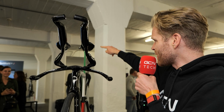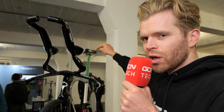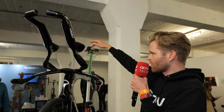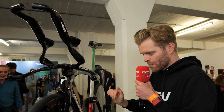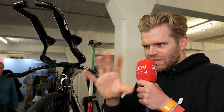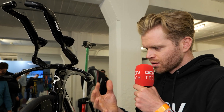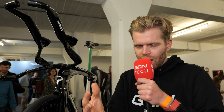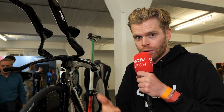The saddle on the bike is a Fizik Aries saddle, and it's actually been modified slightly. It's got some special grippy tape stuck on the top to stop him sliding around on the saddle and hold him in place, because any slight positional changes while you're riding along can have quite a big aero penalty. So one of the things that the top time trial riders are trying to do now is stay as still as possible, and to that end they'll do a lot of core work.